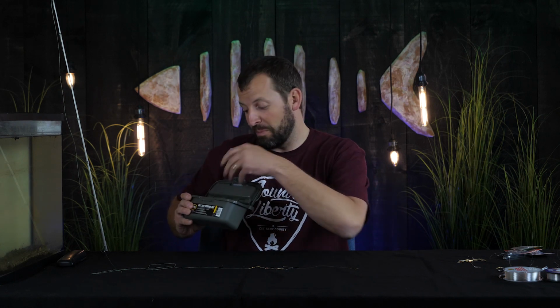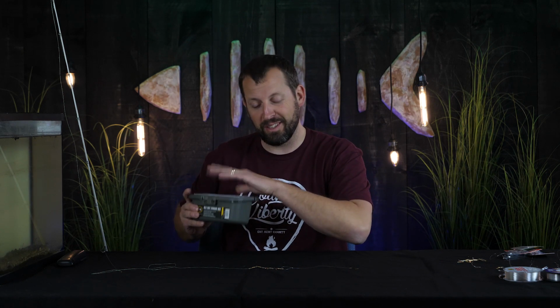Super easy to attach this under your belt, have your worms in here if you're doing trout fishing. Comes in handy. It's better than a bag.